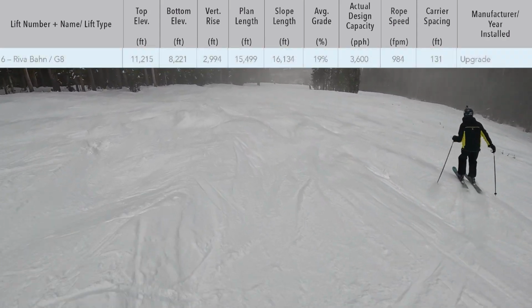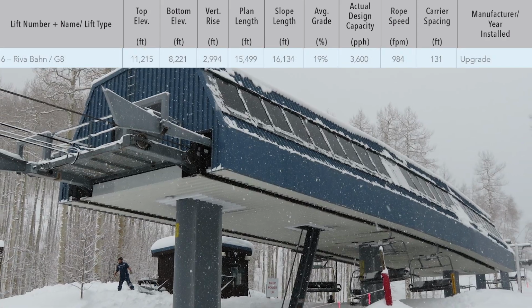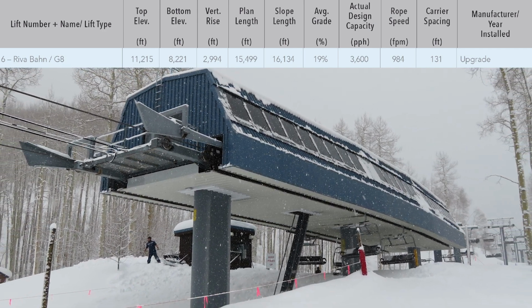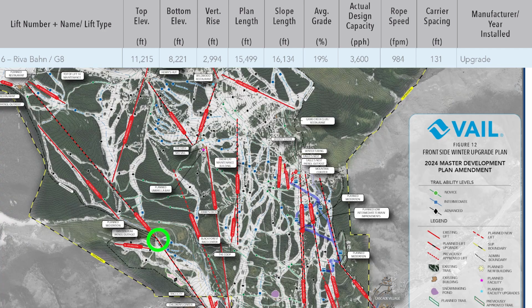Next up is the Rivabahn upgrade. This lift is pretty underutilized as it currently stands, so I am a bit perplexed about the decision to upgrade it to an 8-seater gondola. The new lift will continue to have a mid-station at Golden Peak. From the mid-station, the lift line would extend straight to the top of Two Elk, providing the only direct access to the back bowls from the base areas, specifically China Bowl.